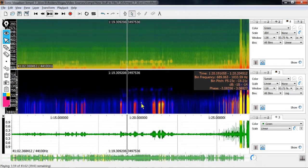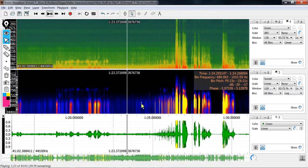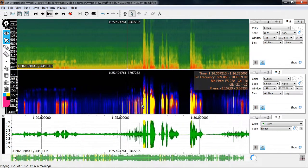Yeah, that's radio chatter, and then you better turn your sound down because it's going to get loud.